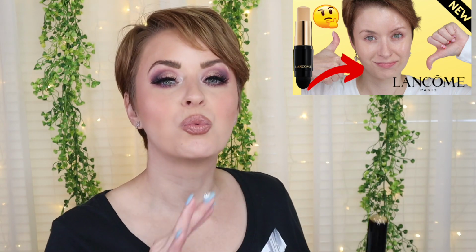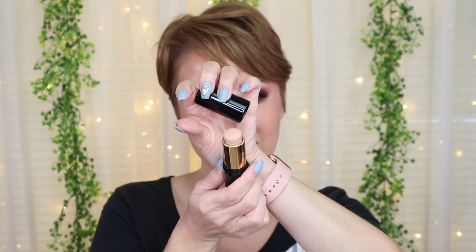This is the also revamped Tint Idol Ultra Wear Stick Foundation, and I have the shade 140 Ivory in this one. I am a huge fan of the liquid version of this foundation. It wears really, really well on my normal to oily skin, and you know what? So does this new stick foundation. Stick foundations, guys, are just super easy to wear. They're super easy to apply. I used my BK Beauty 101 brush to apply this one this morning. Did a fabulous job.